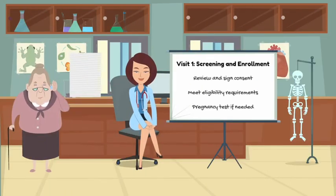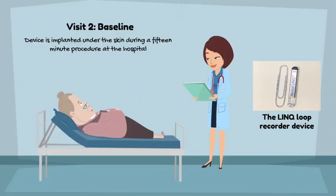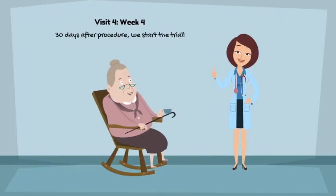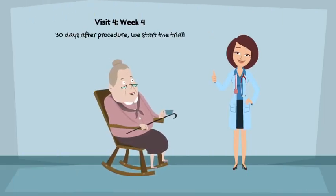At the first study visit, we will review and sign consent and check if you meet the eligibility requirements. At the second study visit, the cardiac monitoring device will be implanted under the skin during a 15-minute procedure at Duke Clinic. The next visit will be a follow-up visit within 1 week of the procedure to check on how you are doing. 30 days after this procedure, we will start the trial at your dialysis center.